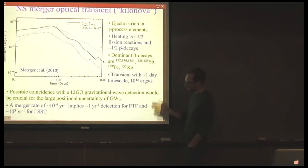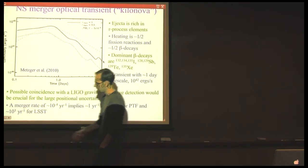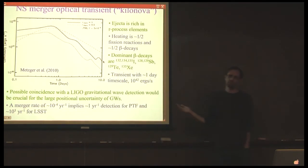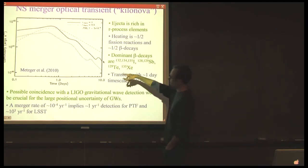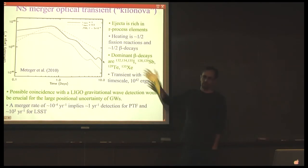And LSST, if it comes online, gets pretty crazy. You can see the power of LSST: up to 1,000 of these per year. But here you haven't folded in anything about cadence. No. So it's of order a day cadence or something like that. It's optimal. Because this is such an interesting prediction, I think this has been a prime motivator for moving PTF to shorter cadence times, because there's a lot you could have learned if you could observe one of these types of events.